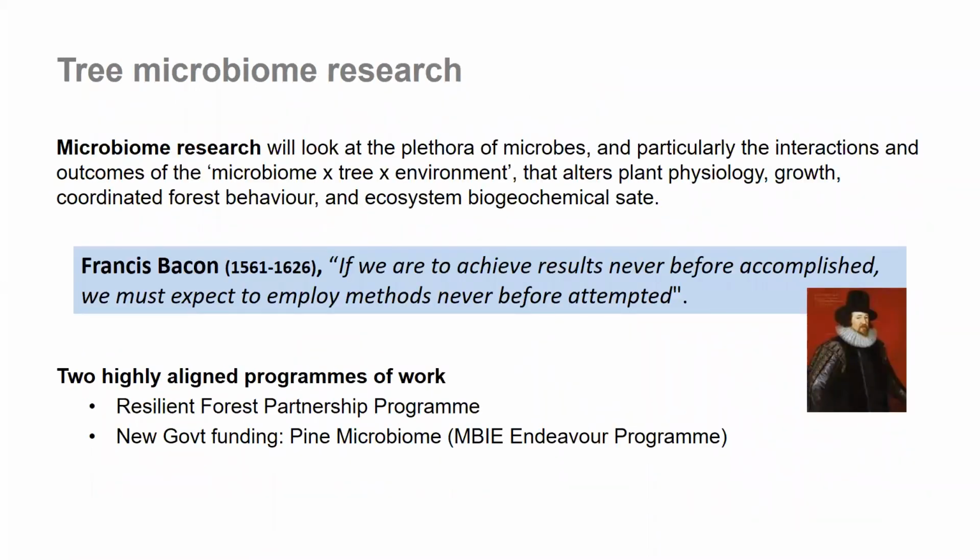So the tree microbiome research, what we aim to do is look at the plethora of the microbes that are on and in a tree and the environment that they're in, and particularly the interactions and the outcomes of those interactions of the microbiome, the tree and its genome, and the environment, all of them together, and how they function to alter the plant physiology and the growth, and even the coordinated behaviour amongst the trees and the forests, and how they change the whole ecosystem state of all the geochemistry, so the nutrient cycling and the carbon storage.